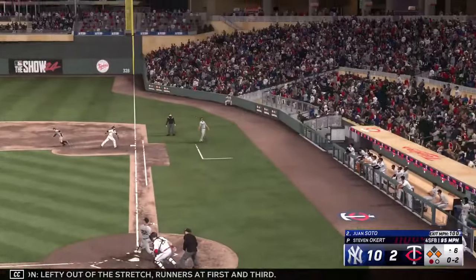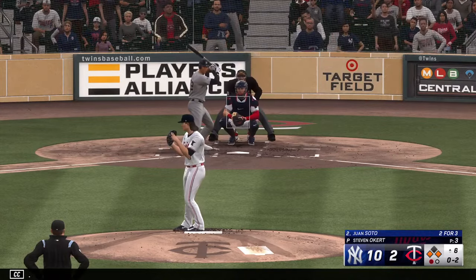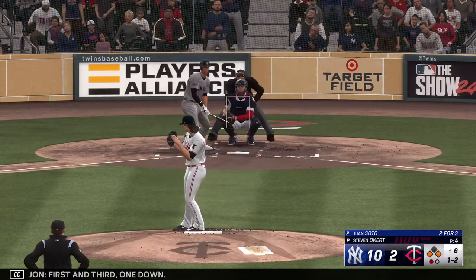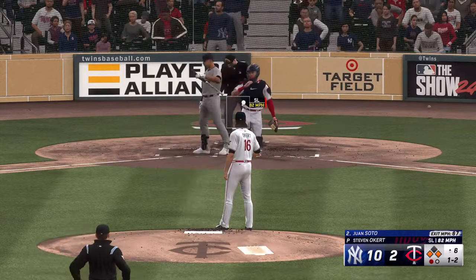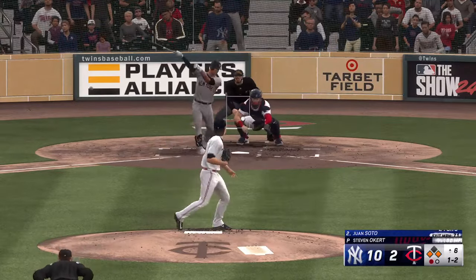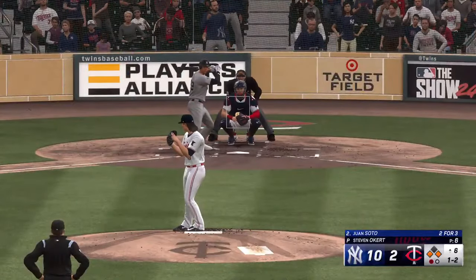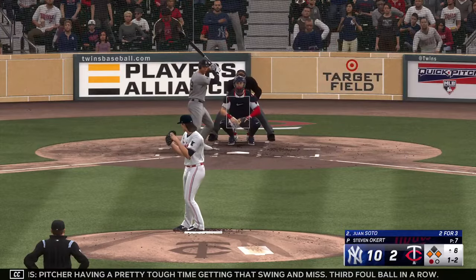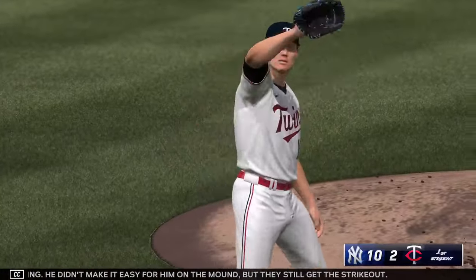Lefty out of the stretch. Runners at first and third. Good job to fight that one off. 0-2 now. That's inside. Inside ball. First and third, one down. Pitcher having a pretty tough time getting that swing and miss. Third foul ball in a row. Got it. He didn't make it easy for him on the mound, but they still get the strikeout.